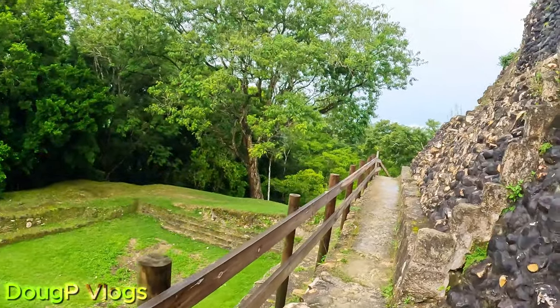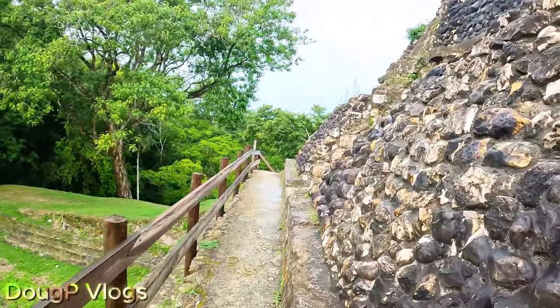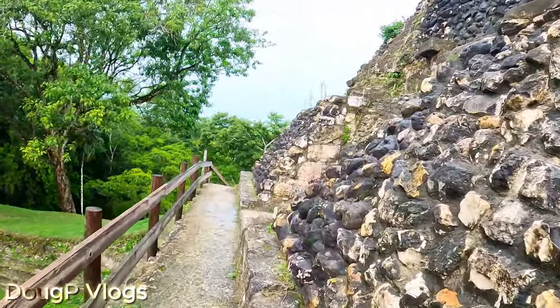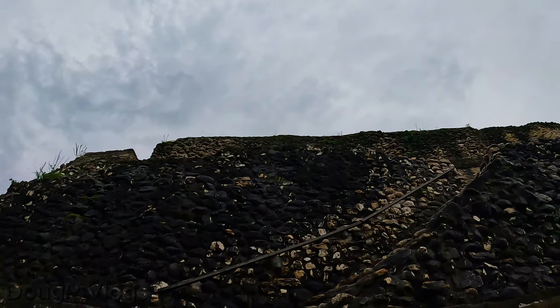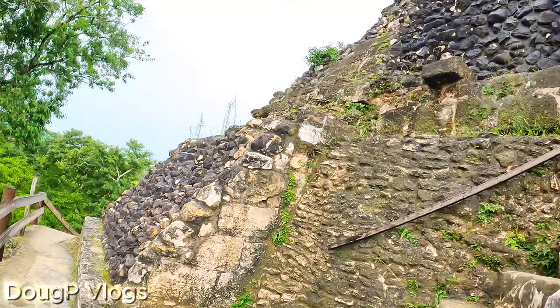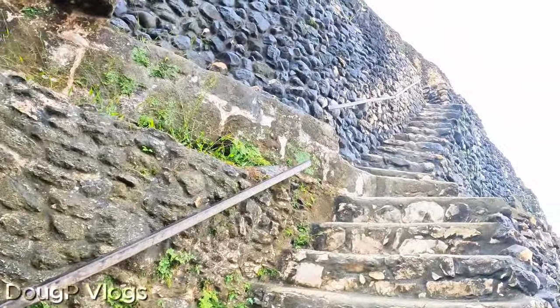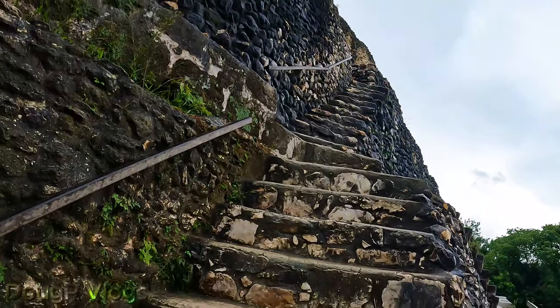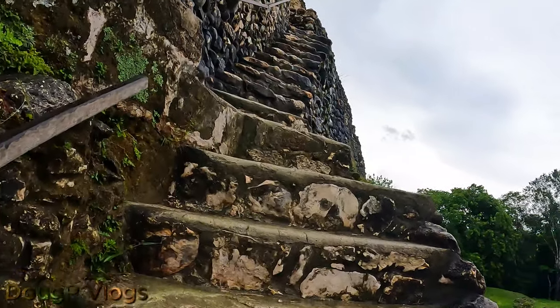So here's another pair of stairs on this side to go higher. So I'm gonna use that one to get up there. Here we go, look at that. Does this look dangerous or what?